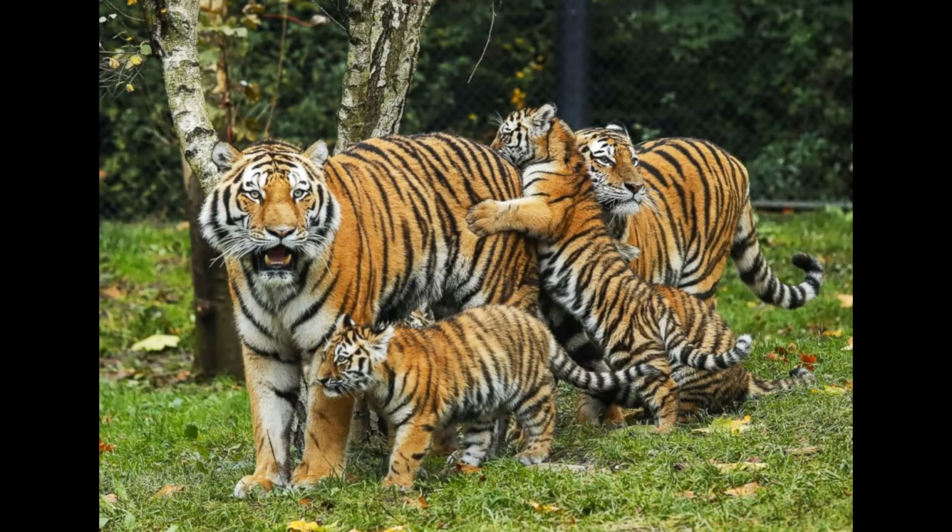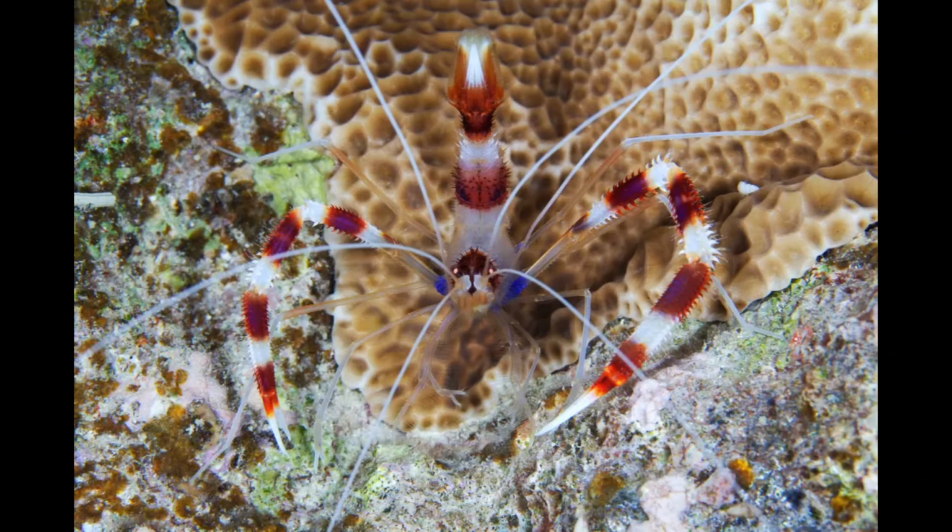Next up is the banded coral shrimp, also known as the coral banded shrimp or the banded cleaner shrimp. It is a species of nocturnal shrimp-like decapod belonging to the infraorder Stenopodidea and the genus Stenopus. The banded coral shrimp has a pan-tropical distribution throughout the western Atlantic. They occur as far north as Canada to as far south as Brazil, with particular abundance in the Caribbean and the Gulf of Mexico. In the Indo-Pacific, the banded coral shrimp can be found around Australia and New Zealand.